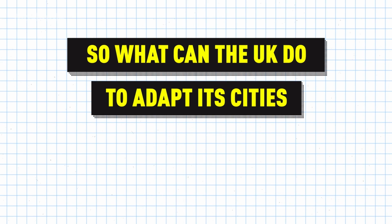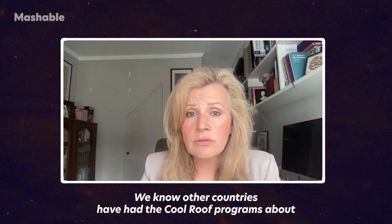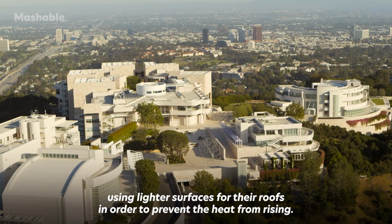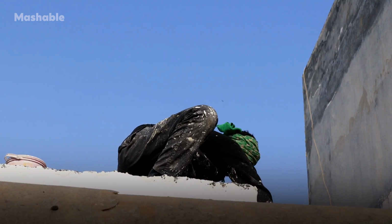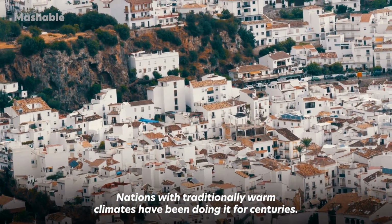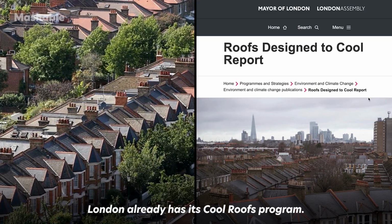So what can the UK do to adapt its cities to extreme heat? We know other countries have had cool roof programs, about using lighter surfaces for the roofs in order to prevent the heat from rising. Nations with traditionally warm climates have been doing it for centuries. London already has its cool roofs program.